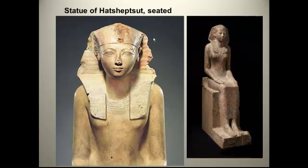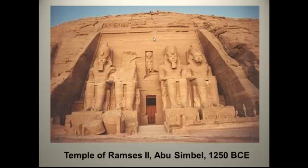This image isn't in your book, but the person who taught my AP Teacher Institute recommended including it, and so I am. This was carved out of rock and cut up and moved to higher ground in 1968 when the Aswan Dam was built and the temple site was flooded. By the way, I should have noted, and didn't, that we've moved into, with Hatshepsut and with the Temple of Ramses II, to New Kingdom sculpture. The New Kingdom, remember, focused largely on temples, whereas the Old Kingdom works were associated more with pyramids.